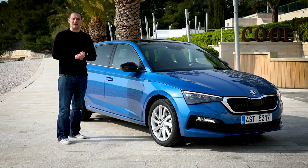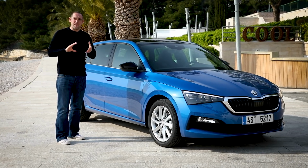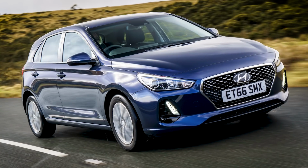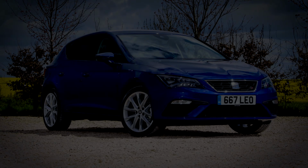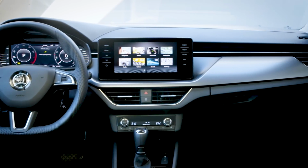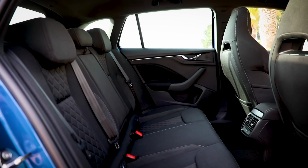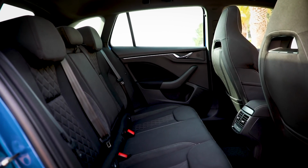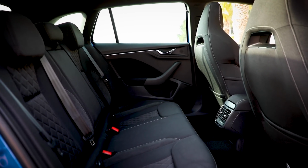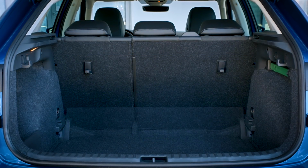Rivals-wise and price-wise, picture it against other budget-focused hatchbacks like the Kia Ceed, Hyundai i30 and Seat Leon. As promised, there is absolutely shed loads of space in this thing. The rear seats are super generous on both headroom and legroom, so tall adults will sit in comfort, and the boot is a really impressive size.